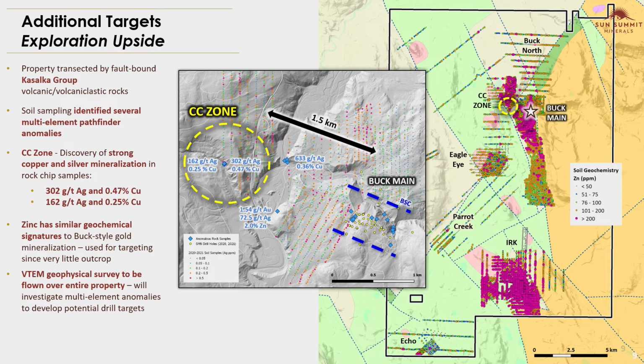And as Eric mentioned, we're finally getting our VTEM geophysical survey done on the entire property. And that mixed in with the geochemical data, we're going to be able to fine-tune some of these targets. And so this summer, we're planning a pretty robust exploration program of both surface work and drilling.